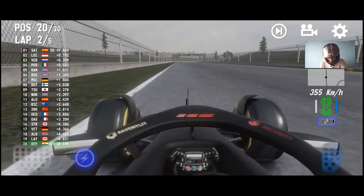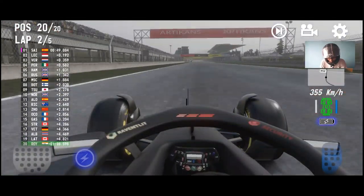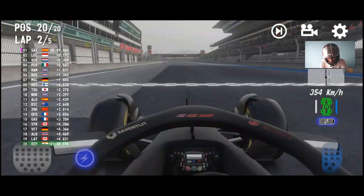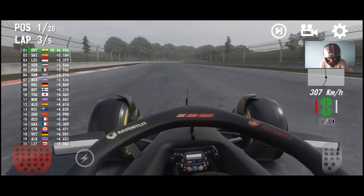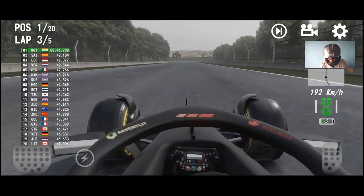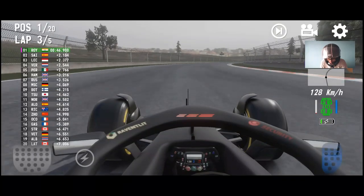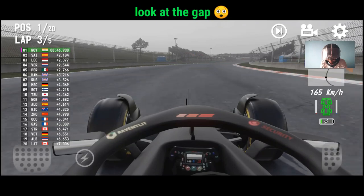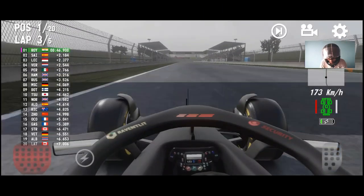Let's go. That was very quick, I feel like. Woo! That is quick indeed! Another holy moly! 2 second gap. That is a demanding lead. That's it. Woo!